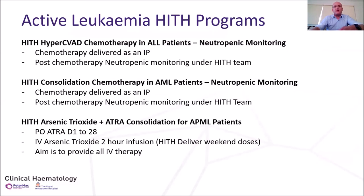The other things we have going, I've developed these programs 3 years ago. So for the leukemia patients, we have ALL patients, and they have hyper-CVAD, and they have their chemotherapy as an inpatient and then go on to get discharged to be monitored for neutropenia and any infection. Very easy with the A cycles. The B cycles are a bit tougher because there's a bit stronger chemo in there.